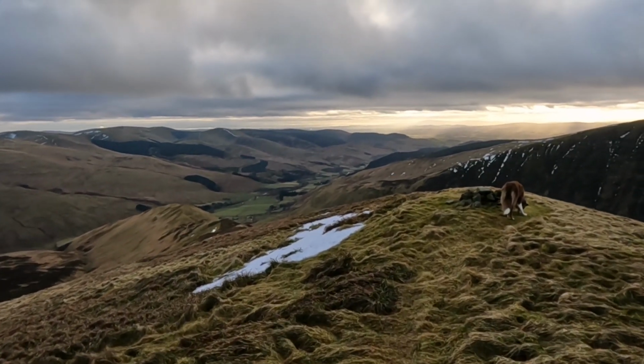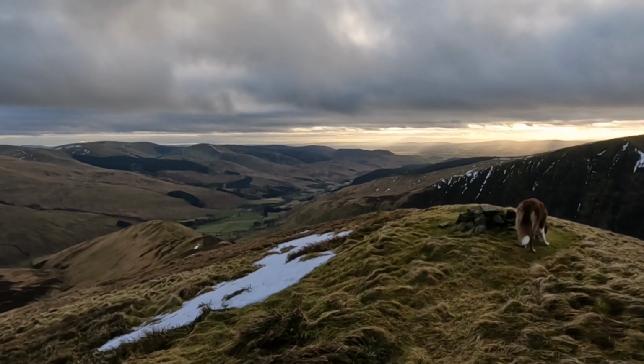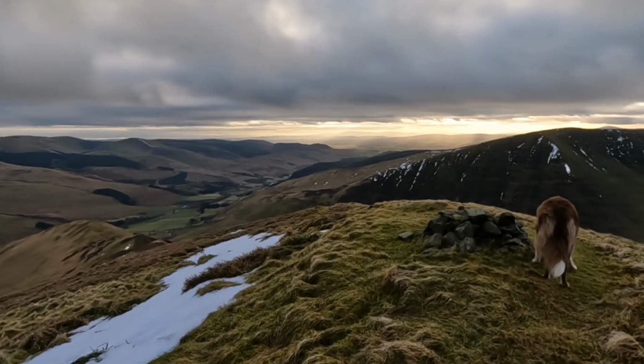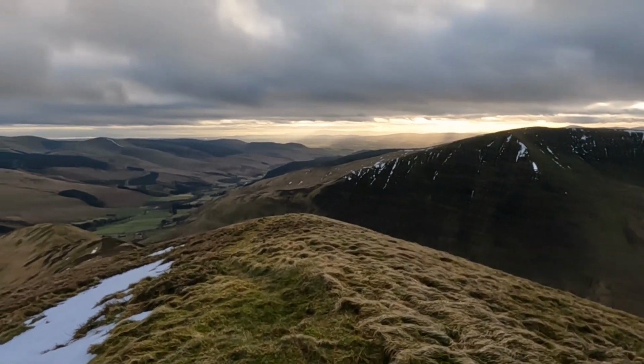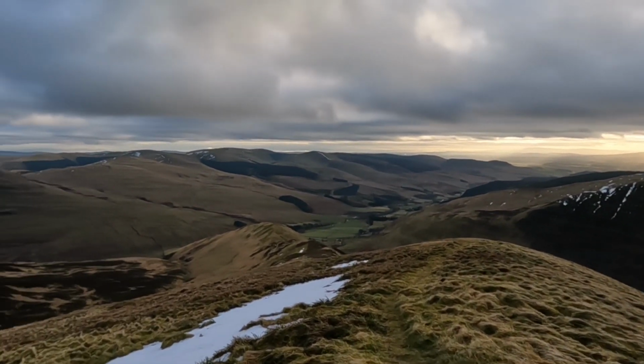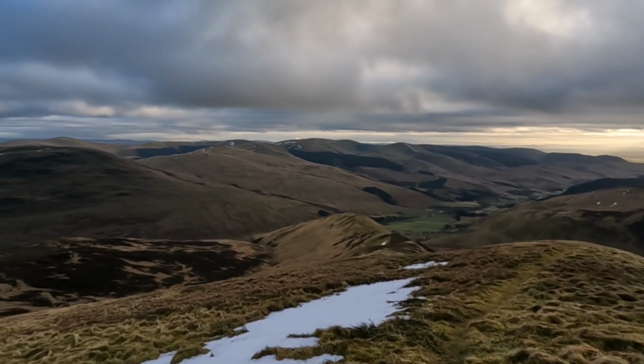So yeah, from Saddle Yolk, it's all descent, all the way down this lovely ridge, which will take us back to the road and the car.